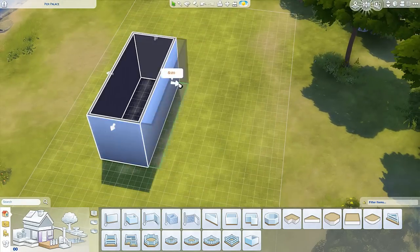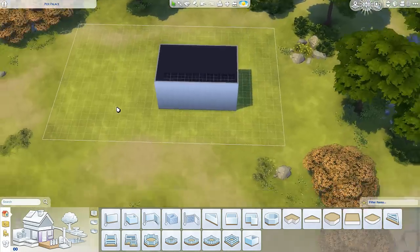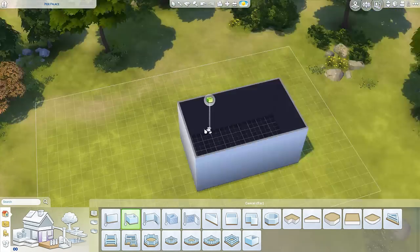Okay, so today we're going to be speedbuilding a traditional Philippine house, and I'm super, super excited to do this build.